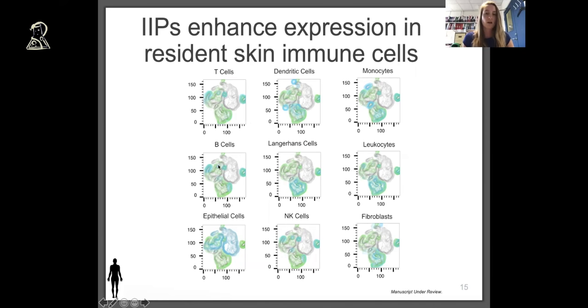And for our samples that got 20 micrograms with the ORF4A, these are the cells that were expressing RNA. So it's overlaid in blue for each cell phenotype. So you can see that in basically all of our immune cells, as well as the fibroblasts, we see pretty good GFP expression. Really the cells that are expressing less of the GFP are these epithelial cells. So we think that these interferon inhibiting proteins are specifically more targeting expression in immune cells.